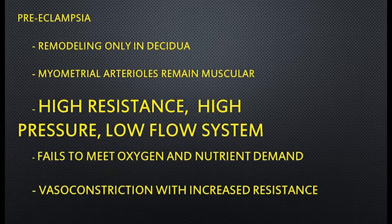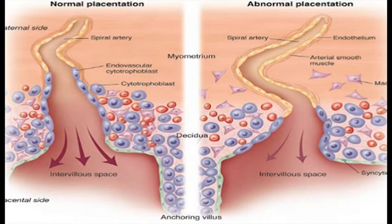Just to illustrate this, if you look at the left-hand side, you can see that the trophoblasts are invading into that myometrial area. And you've got a nice large flow area coming into the intervillous space, whereas in your preeclamptic lady with abnormal placentation, there is still a large part that is not invaded and leads to vasoconstriction in those arteries.